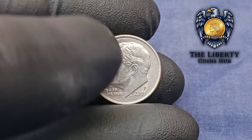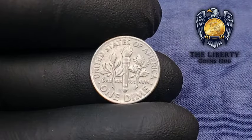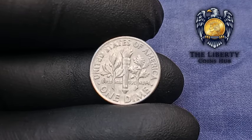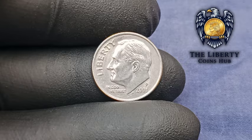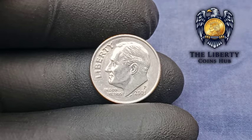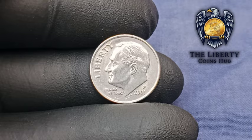Keep it in a protective holder or at minimum a soft cloth, and take it immediately to a PCGS or NGC authorized dealer for preliminary evaluation. If they confirm it appears genuine, they'll help you submit it for official grading and encapsulation. And if it's authenticated, your life is about to change in ways you literally cannot imagine.